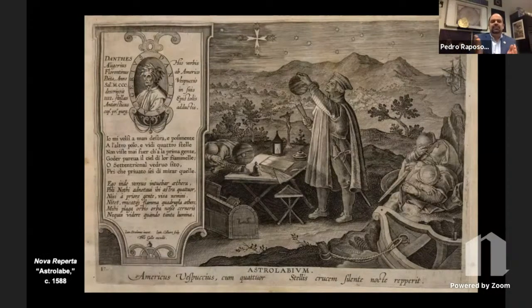So the plate from Nova Reperta you see on your screens right now shows Amerigo Vespucci using an instrument supposedly observing the Southern Cross, which is a constellation you cannot see from the Northern Hemisphere. So this would be in a location, supposedly maybe South America. And supposedly this would be an important discovery. And why would that be? Well, the Southern Cross is a constellation that can be used to find the approximate location of the Southern Celestial Pole. In the Northern Hemisphere, we have the Pole Star, and the Pole Star is, of course, very important because it indicates the north, and you can measure the altitude of the Pole Star above the horizon to find your latitude. So, of course, it's a very important celestial object for the purpose of navigation.